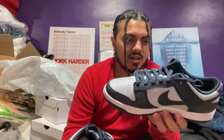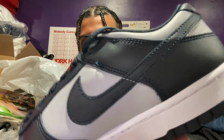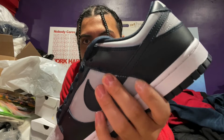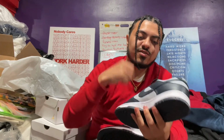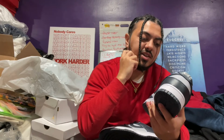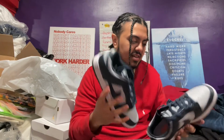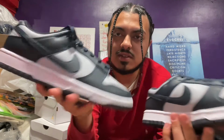Mind you, there's a lot of flaws on this pair. Like, so much thread. Look at that, right there on the top. I don't know what the hell Nike be doing. I feel like when people are stitching it at the factory, they're like, all right, this is like the 100th one I did today. And they just pull it back at the end, when they're about to be finished, and they're like, all right, here, take this, put this in the box. But there's not really much to say about this.